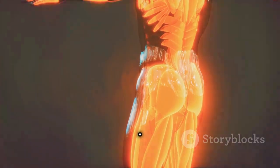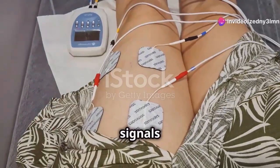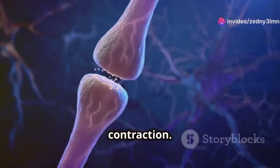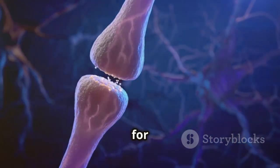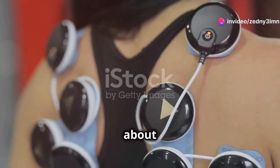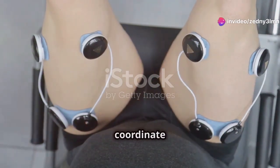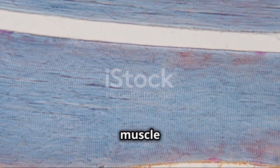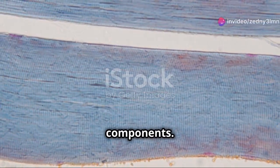Now on to nerves. Motor nerves are the communication lines for muscle contraction. They transmit signals from the brain and spinal cord to the muscle fibers, triggering contraction. The neuromuscular junction is where a motor neuron communicates with a muscle fiber, essential for initiating muscle contraction. And sensory nerves relay information about muscle tension, stretch, and position back to the central nervous system, helping coordinate movement and maintain balance. Moving on to a muscle fiber, or myocyte, is a long cylindrical cell with several key components.